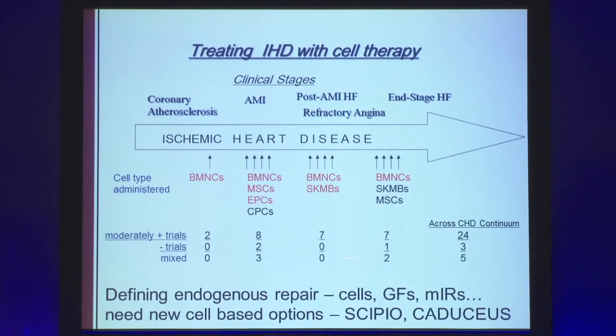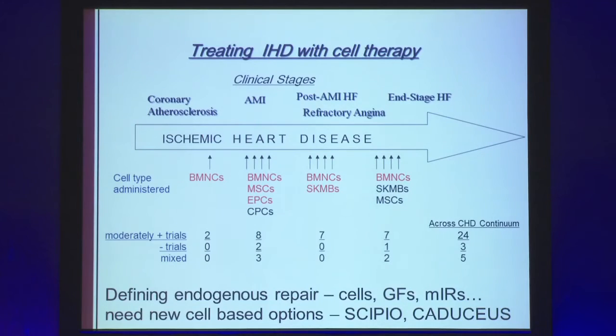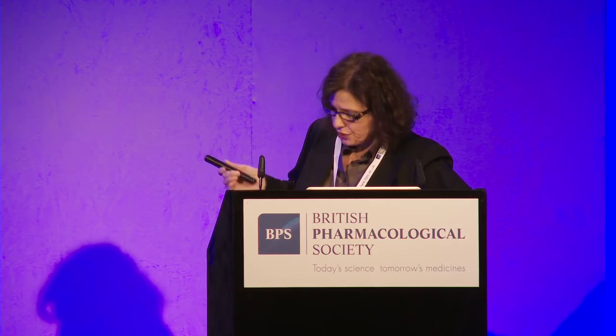I'll just point out again that although there are a number of studies, these are not overwhelmingly positive. They're moderately positive studies, and I think the future is going to be really understanding how to manipulate the process of endogenous repair with our own cells, using other cells, growth factors, microRNAs, etc. And in addition, we need new cell-based options. At the American Heart Association meeting this past November, 2 new clinical trials were described, the SCIPIO trial and the CADUCEUS trial, with cardiac-derived cells, and I'm happy to talk about those later if anyone has any questions.